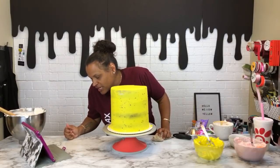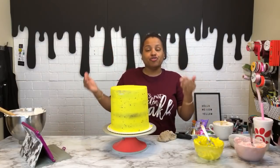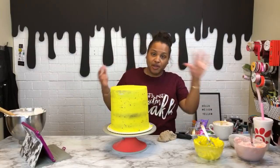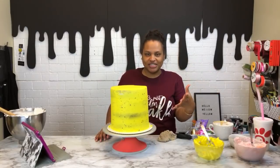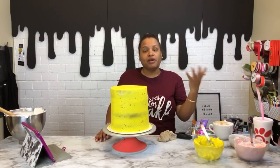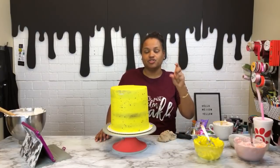Is it typical to use a lot of shortening? Okay, so a lot of people make buttercream differently. I made an American crusted buttercream, and the reason it's called that is because really only America uses shortening in their buttercream. Normally buttercream is made with butter and powdered sugar. But I use a lot of shortening because I like the buttercream to crust.